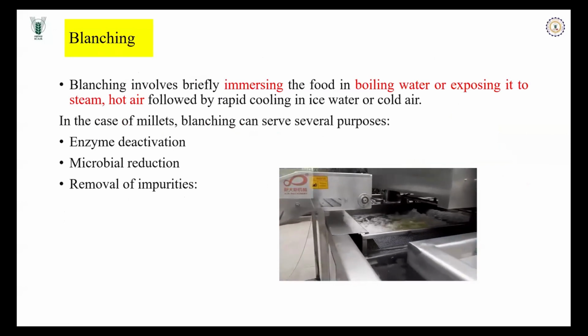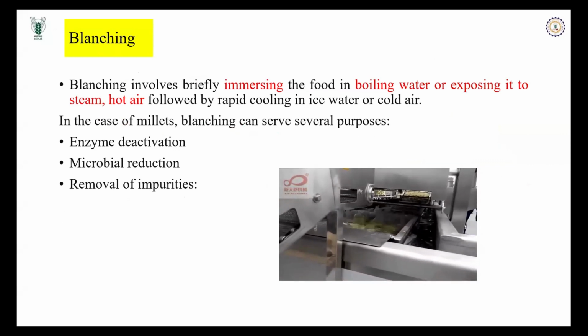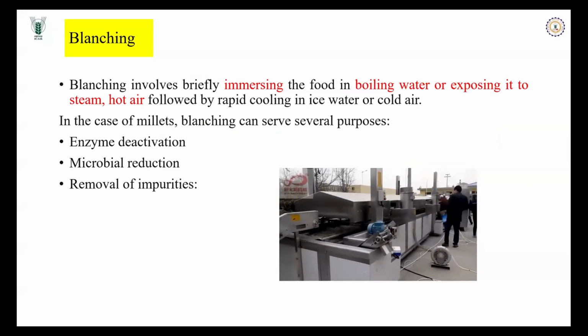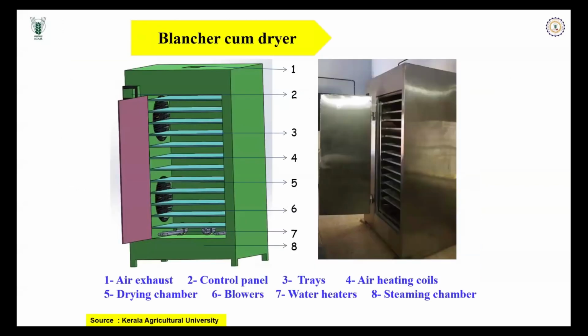So what does blanching do? Blanching does the deactivation of enzymes. It reduces the microbial load. It removes the impurities. And for this, we have very efficient blanchers with different heat sources: electrical based, LPG gas based, steam based. So we have a lot of equipment.